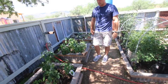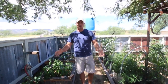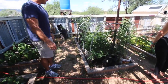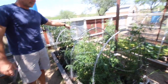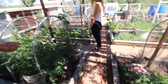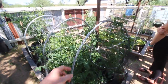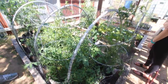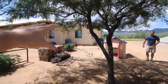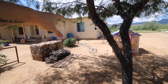So these are all my peppers. They all got eaten off by rabbits a few months ago, so they're just now trying to survive. And then I got tomatoes, some more peppers, some squash plants in there. And then I just built these garden hoops to hold this bird netting to keep the birds from eating them. That looks familiar. That's EMT piping. Yep, from electrical conduit.